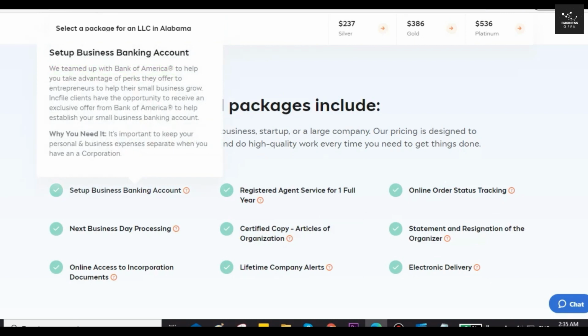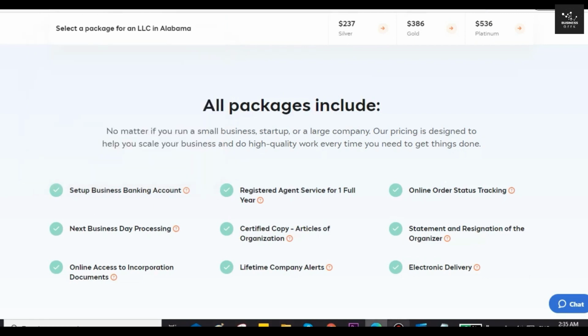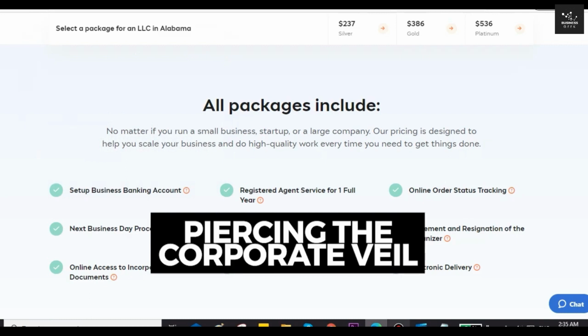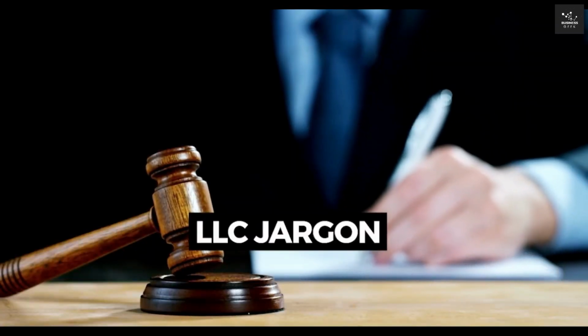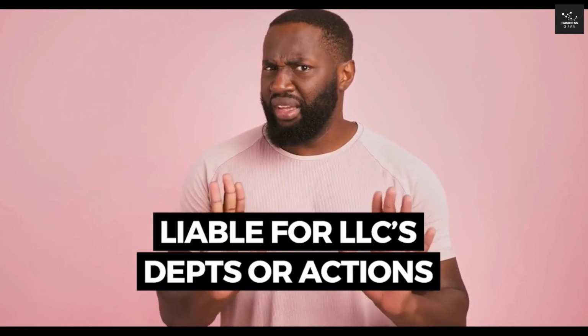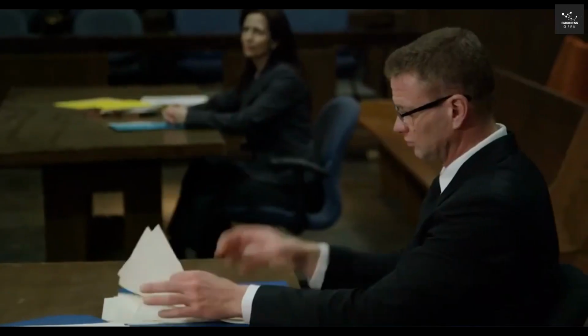Yes, it is a must for your LLC to have a business account. Remember, an LLC has limited liability, for it is a separate entity from its members. You may forfeit your liability protections if you combine your personal and business money, and this is where the term, piercing the corporate veil, comes into play. Piercing the corporate veil is an LLC jargon that refers to the court's action to hold you as the owner or member of an LLC, personally liable for the LLC's debts or actions.